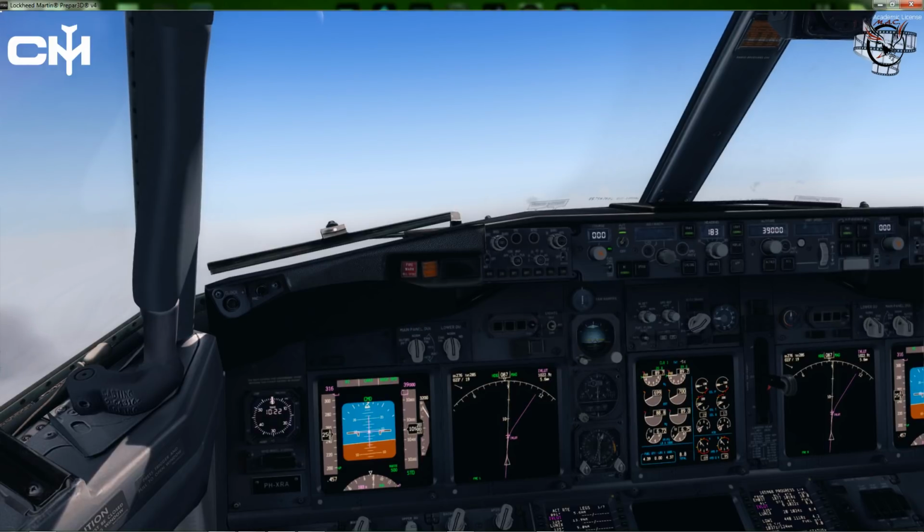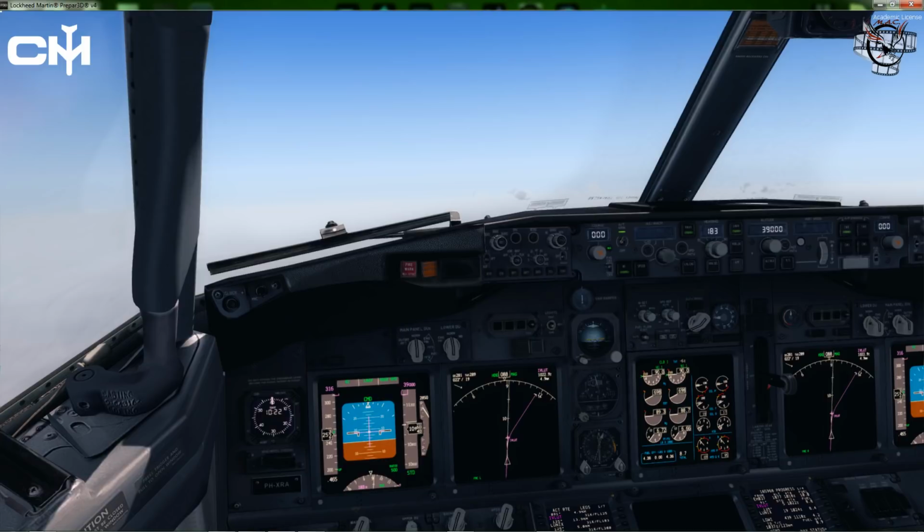Positive rate of climb, gear was supposed to come up. It's up now. We definitely had a positive rate of climb. No wonder it was struggling to get the speed up there. So the gear is up. Flaps have been retracted. Gear is off now. Auto brakes need to go off. I'm still blown away that I did that.